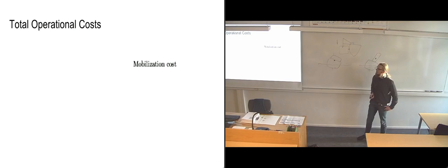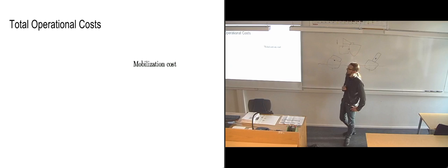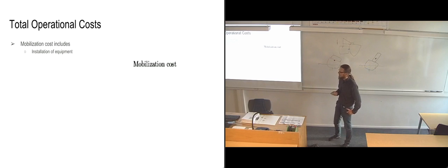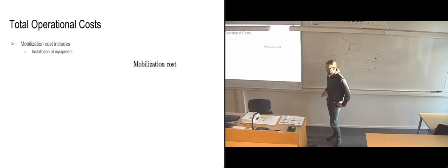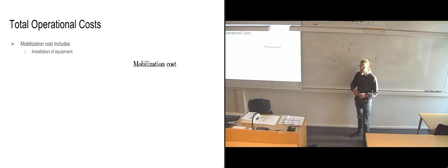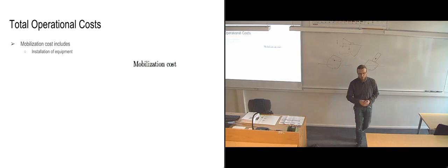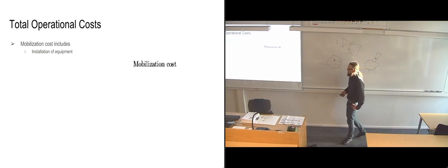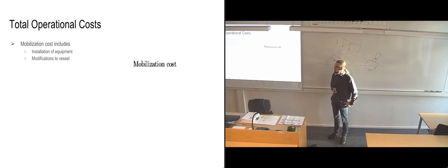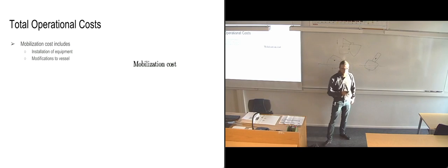So when we're doing an operation, we're going to have a total operational cost, and it starts off with the mobilization costs. And the mobilization cost includes the installation of equipment. So for example, sometimes you will actually have to weld equipment to the deck of the ship. Even though it's just temporary, just for this operation, you're actually going to have to permanently put it in place, and then you're going to have to cut it away afterwards when you're done. So that's a very, very common way of doing stuff. It's basically modifying the vessel like this. Installing equipment, modifying the vessel itself.